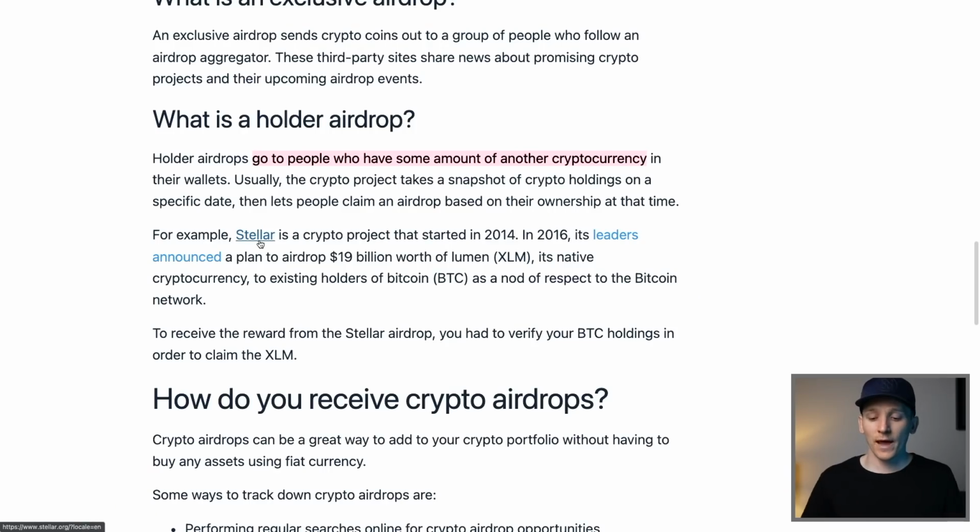It gets a lot of hype, a lot of interest in the project, and it also potentially pushes up the price of the tokens, because lots of people who didn't have the token or weren't able to get the airdrop want to get involved as well and start bidding up the price of the tokens. So there's a lot of reasons why airdrops would happen.